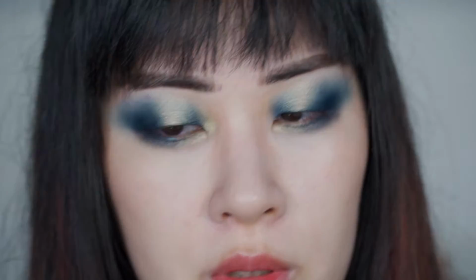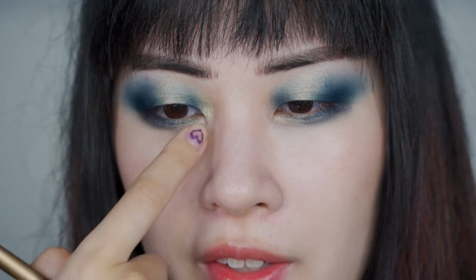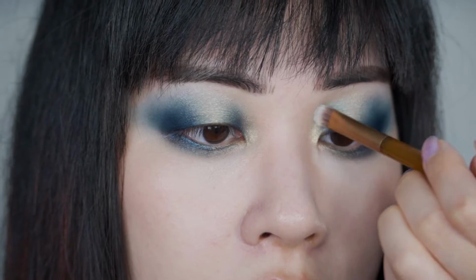My only problem when I do a dark inner corner is I still don't always know what to do with the inner corner, because now it looks like I have like a stripe going on, like light, dark, but at the same time if I don't have anything in the inner corner it looks really strange.